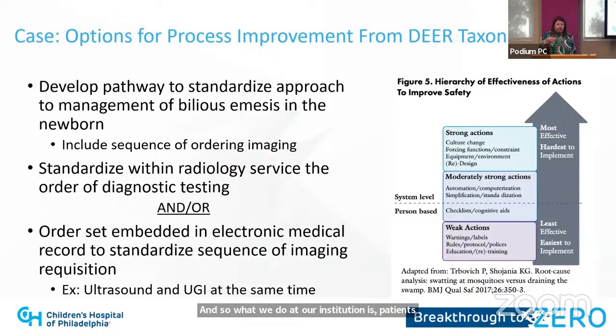And so if you're doing an ultrasound as you're waiting for a tech to be available and it identifies volvulus, well, then you don't need the upper GI. But if your ultrasound is negative, you move on then to the upper GI, or the ultrasound tech isn't available, upper GI is available, just get the upper GI.